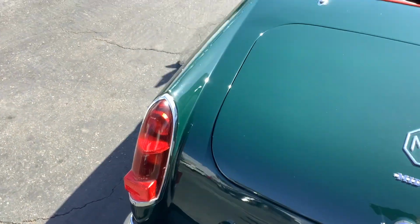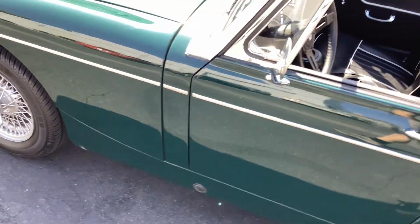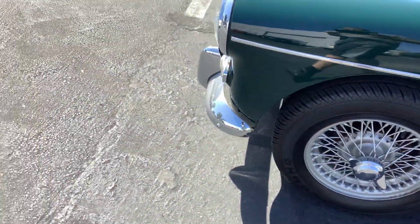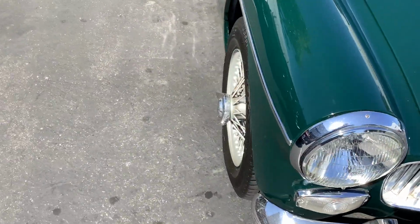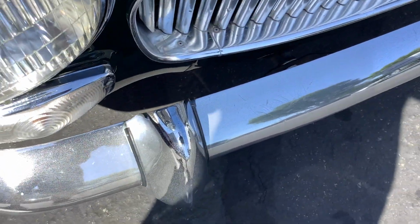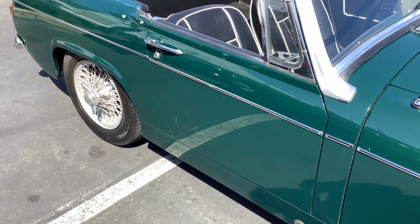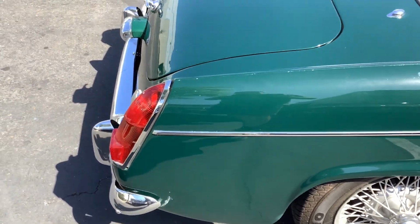Super good driving car. It's wearing quite a nice restoration for a Midget. These cars hardly get restored to this level, and this is quite the gem here. Great paint. Most of the bright work is good. The front bumper has a little bit of aging, but it is the original. But super good body, and really good, excellent glossy British Racing green paint all the way around.